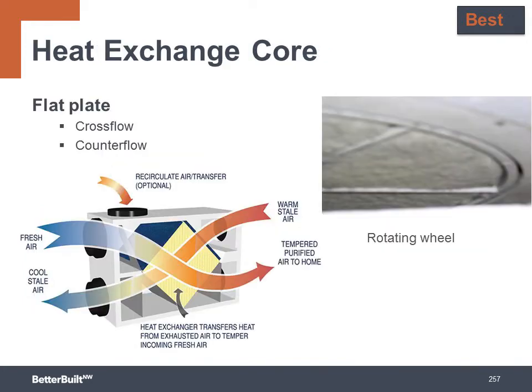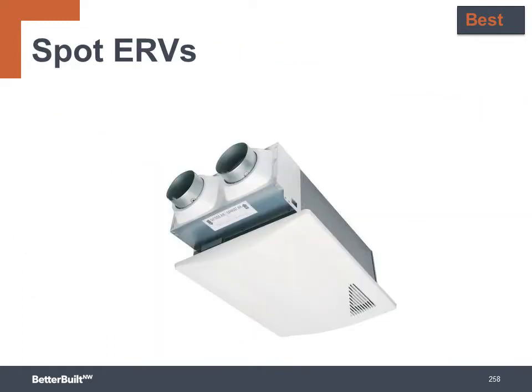The other big advantage of these systems is that they have heat exchangers built in that will recover heat energy. In the wintertime, the warm, stale air will transfer its heat to the cool, incoming fresh air. This saves energy and increases comfort. There are also smaller versions known as spot ERVs that are useful for smaller areas because they provide ventilation, both supply and exhaust, at the ceiling grill without distribution ducts, which can make it a more economical way to add heat recovery ventilation to a small home.